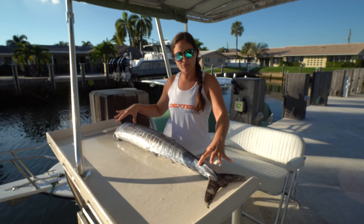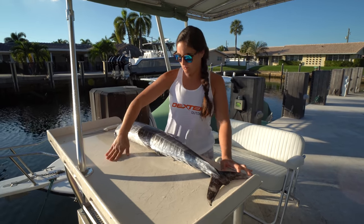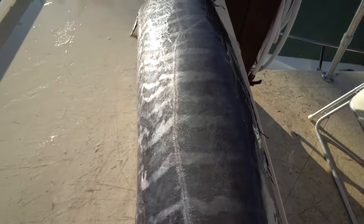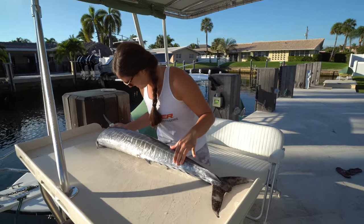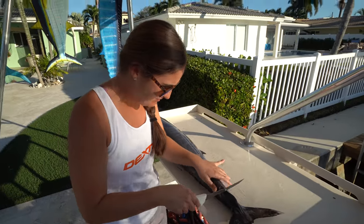So we have beautiful meat on this wahoo. Take a second to appreciate those stripes though. Yeah. Look at them. You got lit up in the cooler, huh? Yeah. Normally they don't look this good. You got a good looking wahoo there, Brooke. Yes, I do.